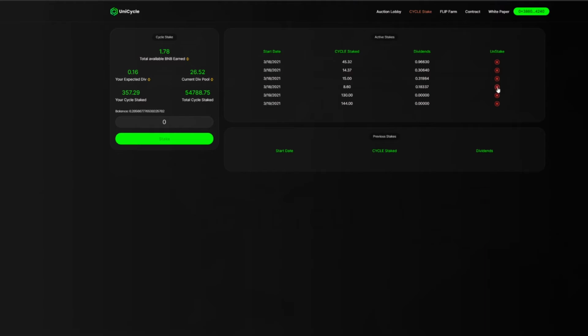Now you can unstake it. You can end that stake early and collect that dividend. Unfortunately, if you stake that cycle, you don't have the cycle anymore, because the moment you stake your cycle, it's in essence burned. Although it says how much you staked here, you no longer have it. And if you end it before the end of the 100 days, then you lose this. You will gain the BNB, but if you put more into gaining these cycle tokens than what your current earnings are, then it doesn't make any sense to end that.